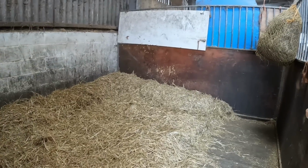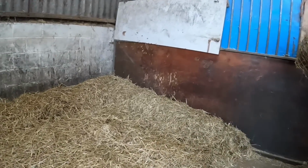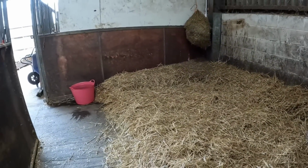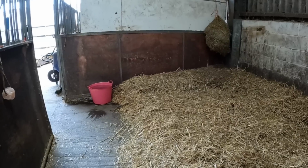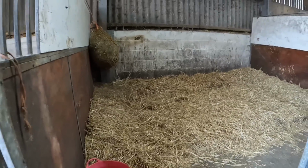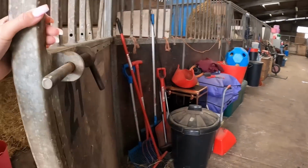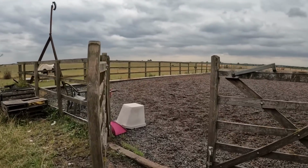So this is how big the stable is. Very, very different to the previous livery yard. And I also left my rubber mats at the previous livery because it's just too much hassle to bring them. But he's got such a big straw bed that it doesn't really make a difference. So he comes in every single night here on the new livery yard. He doesn't stay out during the summer like he used to. But he's also on part livery now. So Monday to Friday, they turn him out, muck him out and bring him back in, which is so much better for me. And this is also the arena.